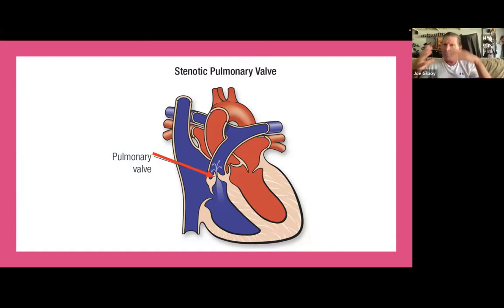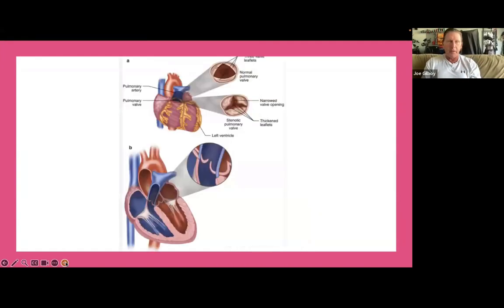100% you will. Now, does everybody see how that blood flow back up to the right ventricle here produces the right ventricular hypertrophy, which can possibly produce right bundle branch block? And that's exactly what happens.